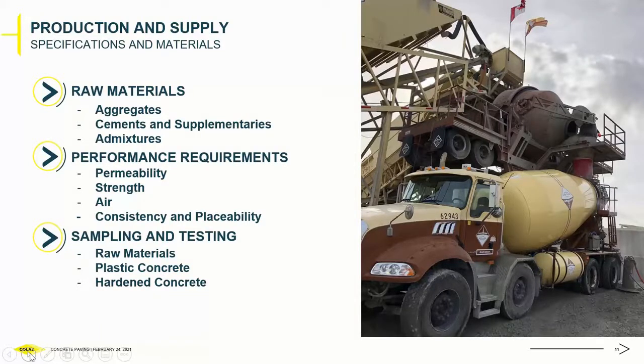So the first spot to start is with your specifications and materials. Aggregates are the biggest volume piece. They're the biggest mass piece of any concrete mix design. That's usually the spot that we start when we're bidding a job and starting a new project.